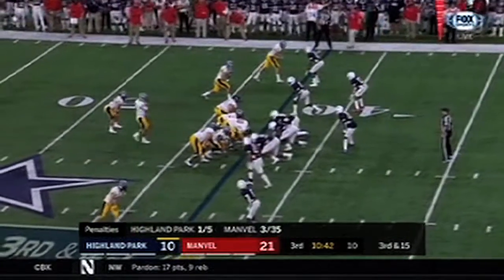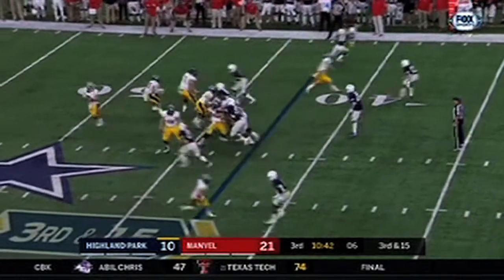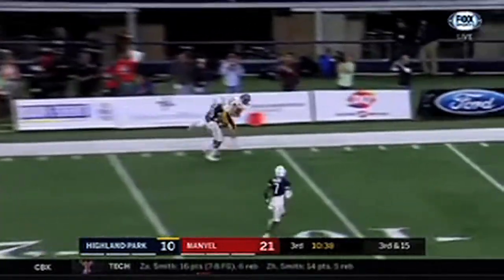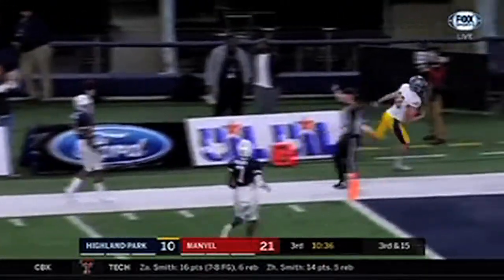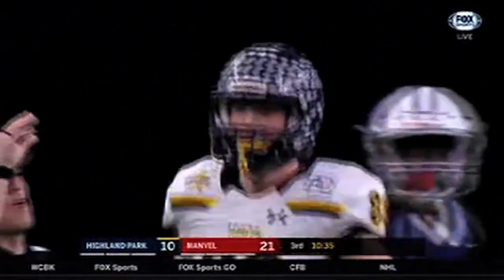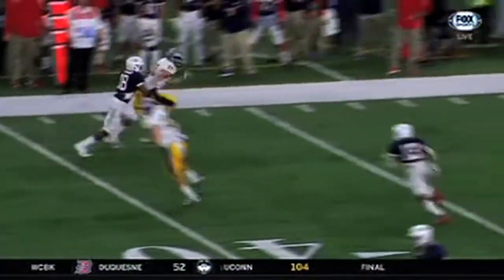John Stephen Jones going deep, looking for Sostead. The catch! Cade Sostead comes down with the football at the 10-yard line, 33 yards on third down and 15. Talk about making up for a false start. Well, he did such a great job of getting off the ball.